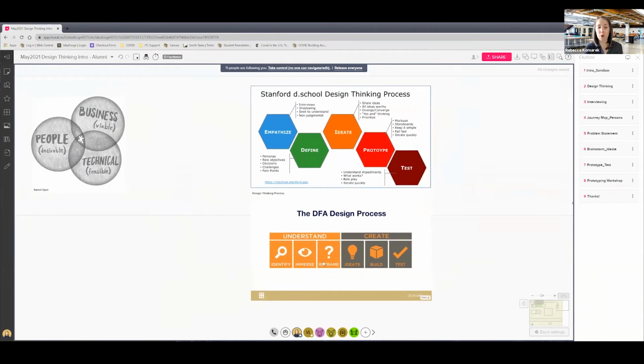The Design for America process is pretty similar to the Stanford D-School process. The one thing that I really like here is this opportunity to reframe. So you're identifying an area in which to work, you're really immersing yourself in it, but then you're reframing that question before you go into the problem solving. You're making sure that you have the right question before you move forward towards something that's more like a solution.